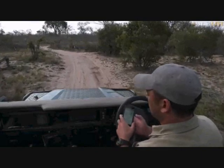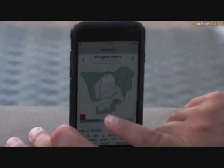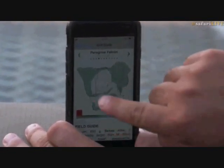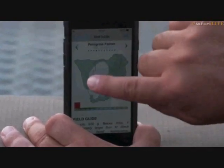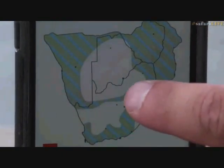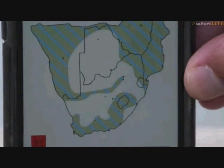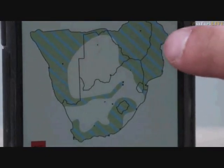Also, if we have a look, this is why I say they generally prefer dry areas. This is the distribution of the peregrine falcon. They say year-round, but it varies. But you can see in the deserts of Namibia, those very, very dry, harsh conditions around there. And then, of course, up here, this is Zimbabwe and Mozambique.